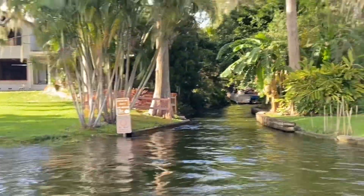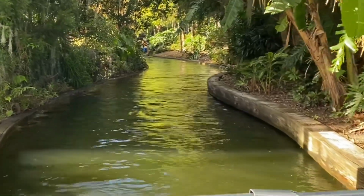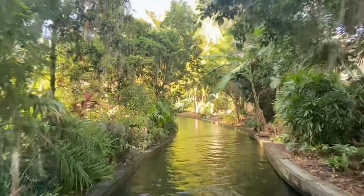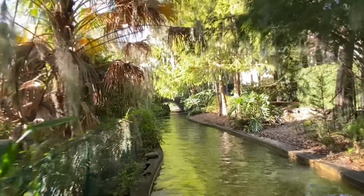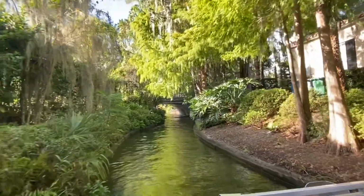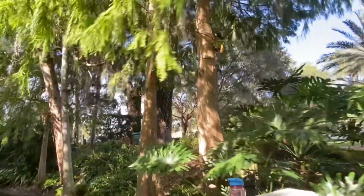But the homeowners on the right, they work very hard on their landscape. She's got an orchid garden that I'll point out to you as we go through that didn't do very well in the hurricane, but I know she'll have it back. This is the Venetian Canal. And believe it or not, these are two-way canals as well. Not too much traffic during the week, but on the weekends, pretty busy. You can see the orchid presentation that she had up in the trees here.